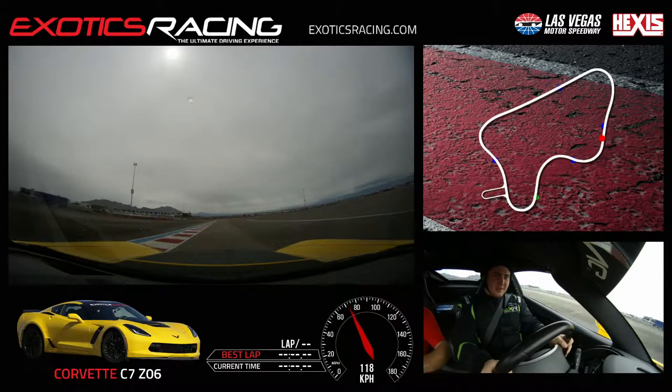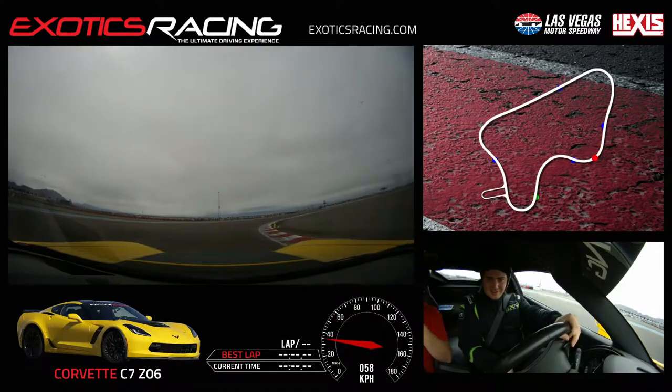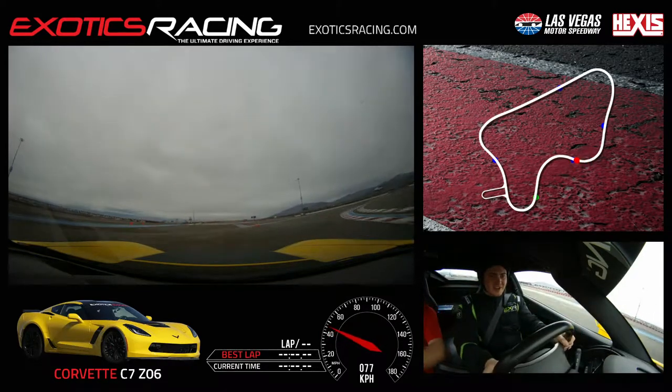Brake. Wait for that cone. Turn in. Apex. You kind of missed the orange cones. Yeah. Unwind, squeeze the throttle. So this is over the apex and then start turning. A little bit of brakes.